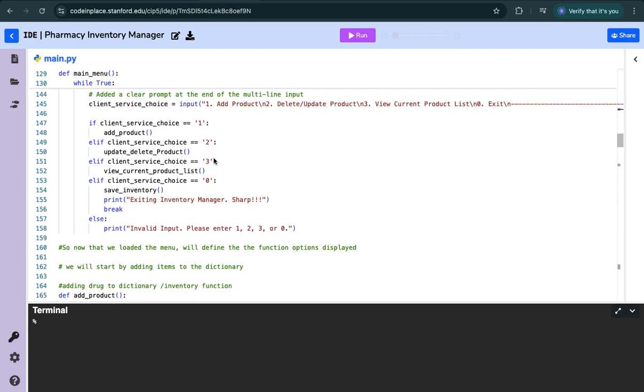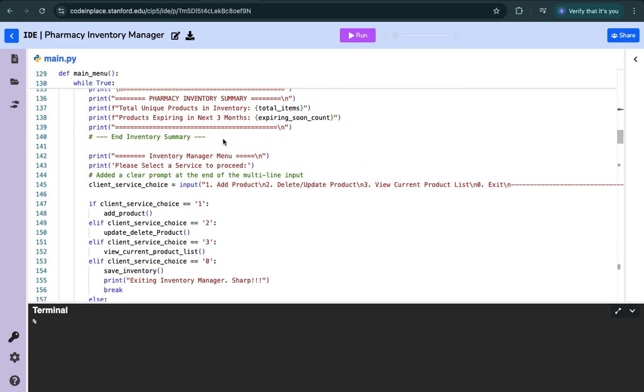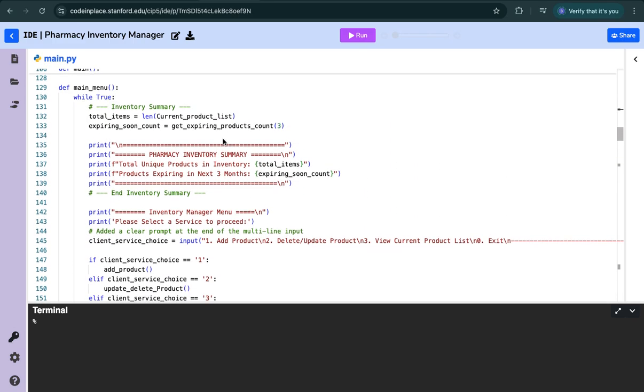So I'm going to go step by step, maybe trying to use the decomposition method. We're trying to figure out the first step first, and then we'll figure out how to get to the other steps, which come later. So first we're going to ask the user for input from the number of options that are there. Do they want to add the product?